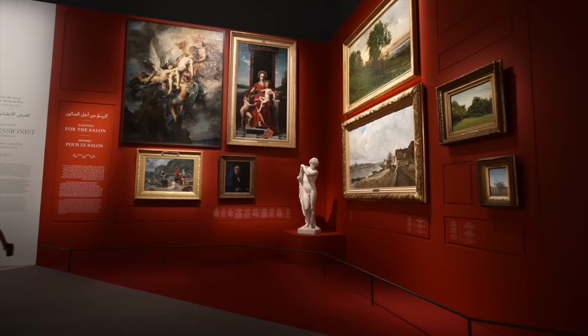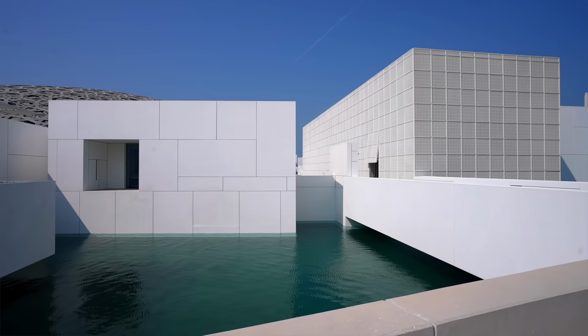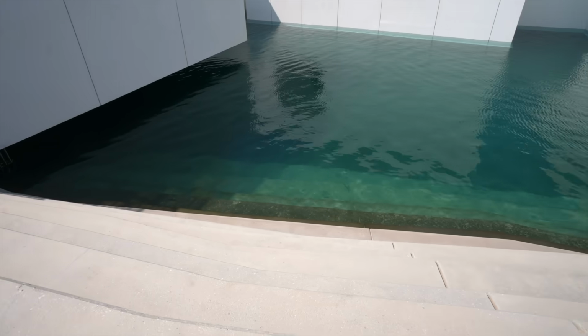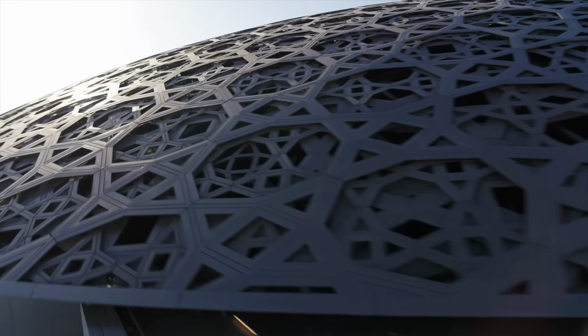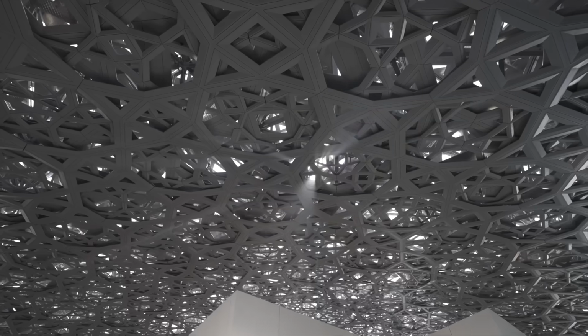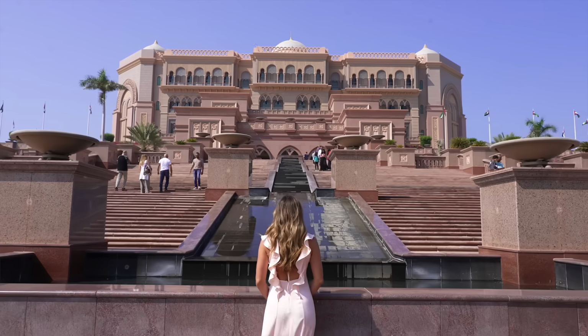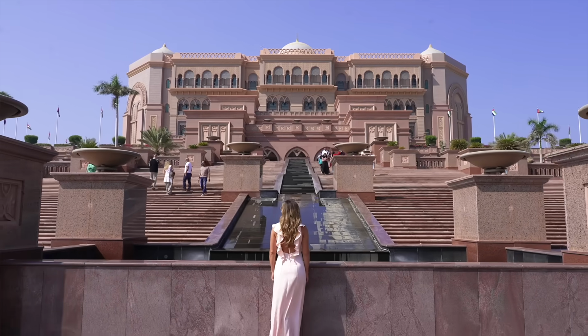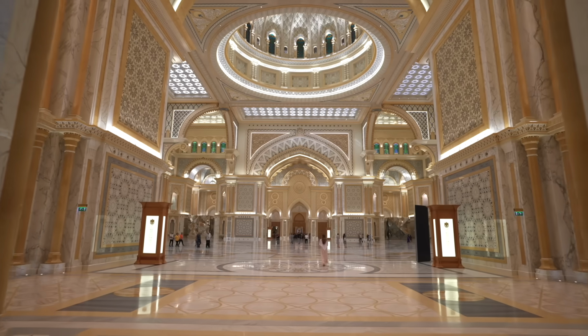But the real thing to be excited about here is this spectacular architecture. This massive floating dome on top of an all-white building contrasts perfectly with the surrounding blue water. What's really cool about the dome is that it has 8 different layers, which creates this rain of light effect coming through as you're walking around. After the Louvre, you can visit many more places like the Emirates Palace, which is now turned into a hotel that you could stay at. And then you could hop right over to the Presidential Palace where all the government meetings are held.